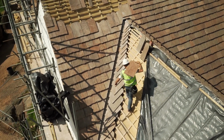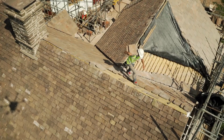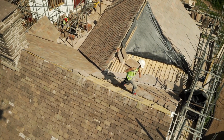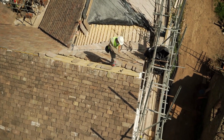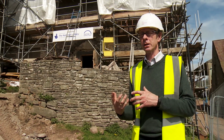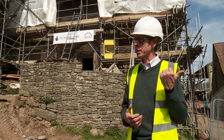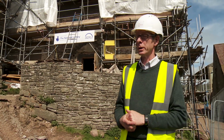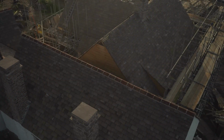The reverse slopes, or the back slopes, have then been covered in new tiles which have come from the local quarry. There are very few quarries quarrying these tiles anyway. So we did early on some petrographic analysis of the tiles to understand better their geological makeup, and we took samples of the tiles from the particular quarry we're now using, and they matched as close as we were ever going to get.